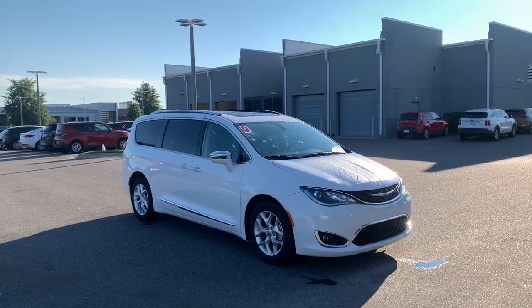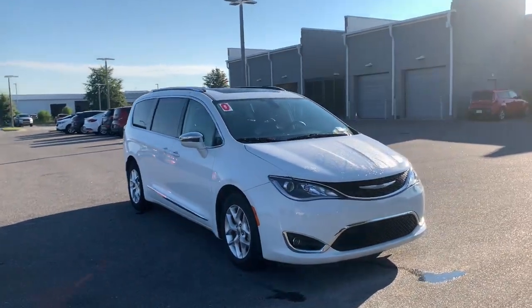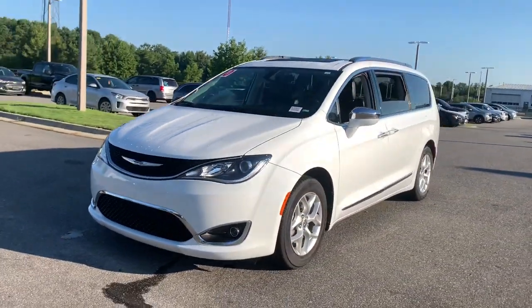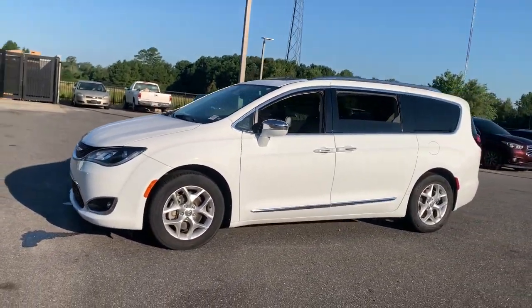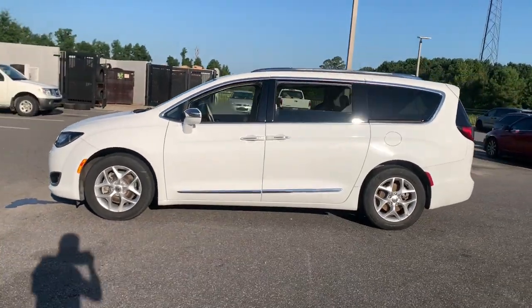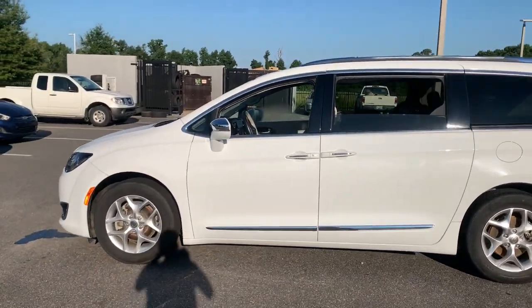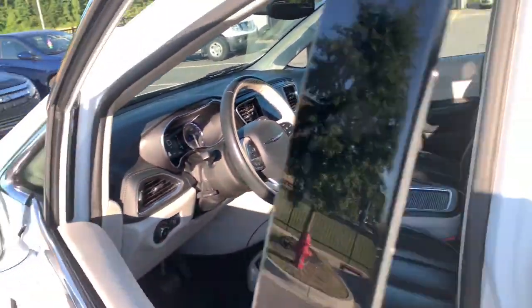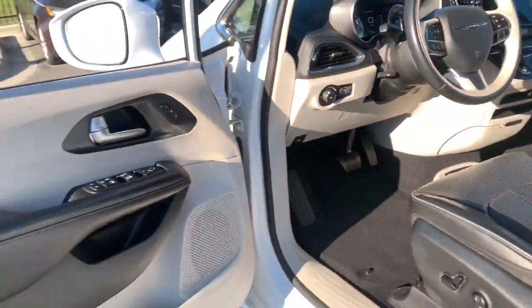Introducing the 2020 Chrysler Pacifica. With less than 60,000 miles on the odometer, this vehicle stands out from the rest. The Pacifica is the ideal family hauler. Loaded with safety features and tech-focused amenities, it's powerful, quiet, agile, and offers flexible seating configurations.